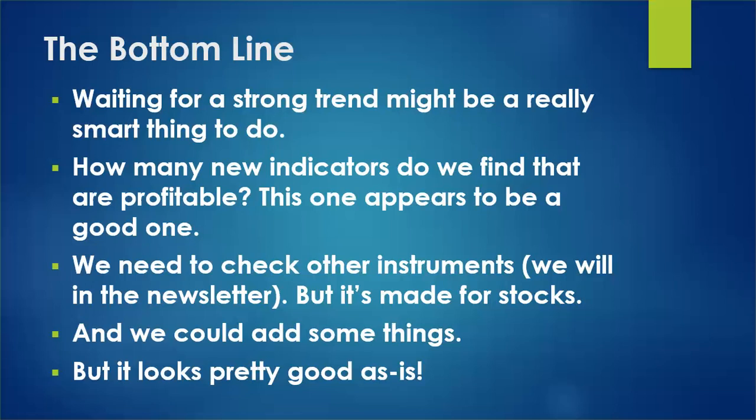And two, how many new indicators do you find that actually show profit, right? How many times are you disappointed? I know I'm disappointed all the time. I hear a webinar, I get an idea, I put it on the chart and it's like, that doesn't work at all. Liar, right? This, I took the code, I did no optimizing, I put it on the chart and looked at the FANG stocks, and it was pretty good, right? Put it on some other things too, as you'll find out in the newsletter.